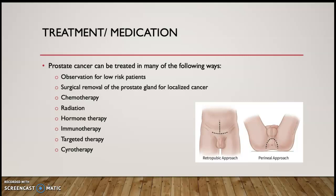Radiation therapy involves rays of high energy that kill cancer cells. The rays can be external or internal, and they come from a machine. Some effects include bowel issues like diarrhea or actual leakage, urination problems, erection problems, fatigue, and again lymphedema due to damaged lymph nodes from radiation.